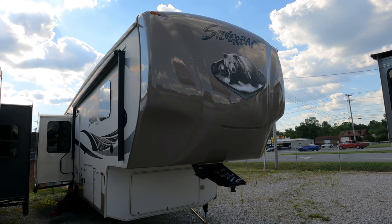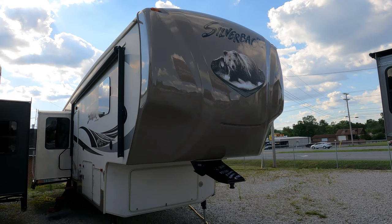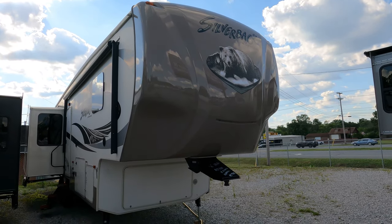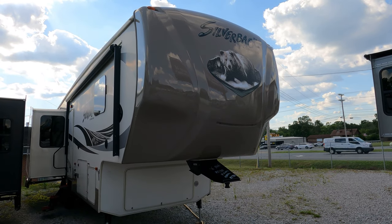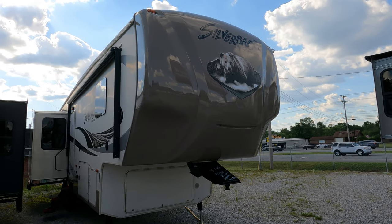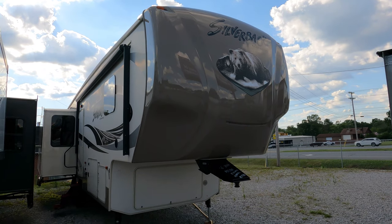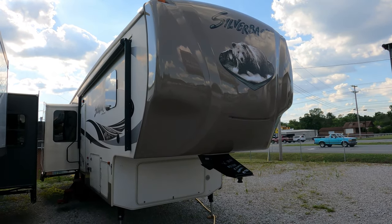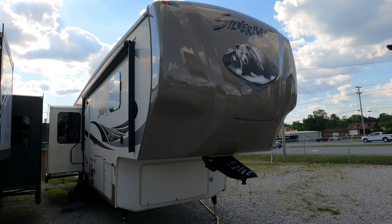Got a nice luxury model we're going to show today. And it's not too big, it's not too small. This is a 2015 Cedar Creek Silverback Edition by Forest River. Very, very nice Four Seasons fifth wheel. It has three slides, weighs 10,800 pounds.